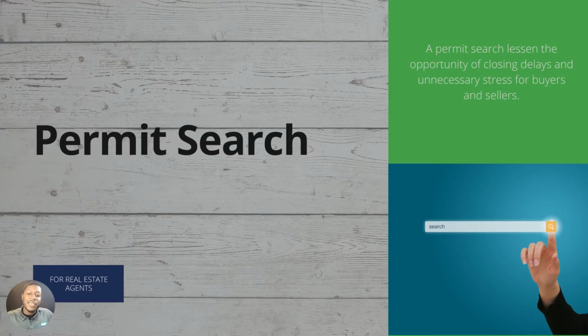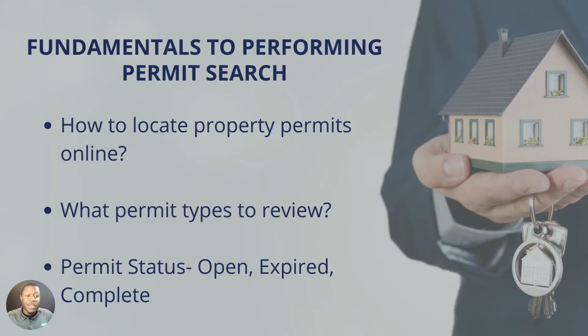So the purpose of the permit search lesson is to really give you the opportunity to avoid any closing delays or unnecessary stress from your buyers or sellers, because they are impacted in this transaction as well. So we want to talk about the things that you need to know from the fundamental standpoint when doing a permit search. The first thing that we will cover is how to locate the permits online. Very, very important. The next thing is what permit types to review. And then lastly, the permit status, whether open, expired, or complete.